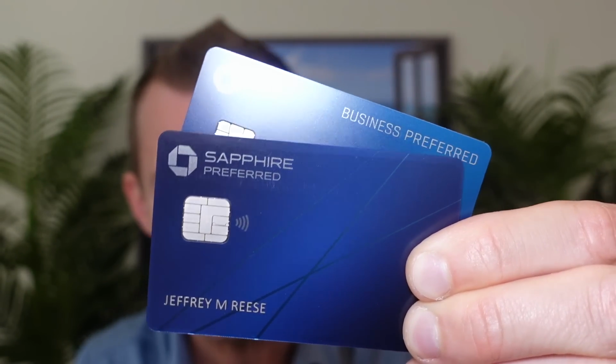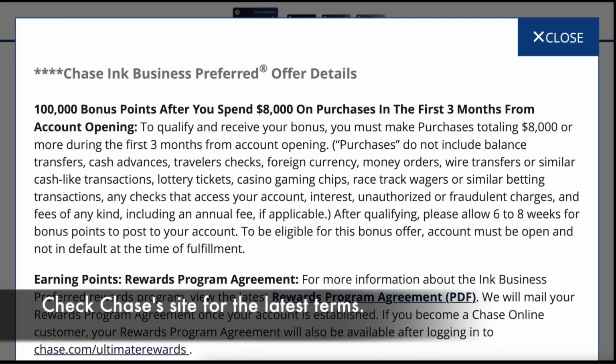And another cool thing, you might be aware that some of the personal Chase cards like the Sapphire Preferred or the Sapphire Reserve also have a 48-month rule or 4-year rule where you've got to wait 4 years from the last time you received your last bonus. However, for the Inc. cards, that 48-month rule does not apply. At least it doesn't right now.